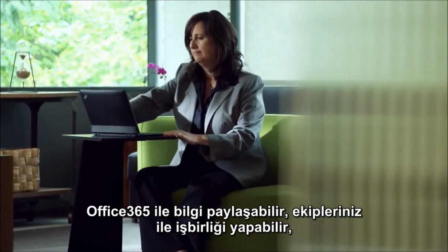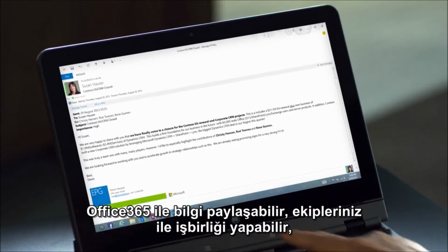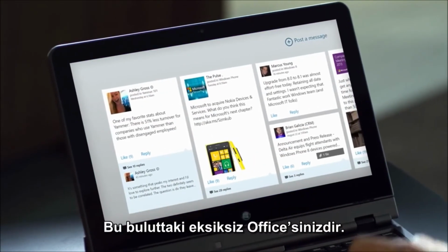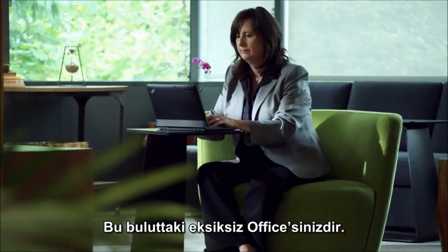With Office 365, you can share information, collaborate with teams, keep on top of projects, and be productive from anywhere. It's your complete office in the cloud.